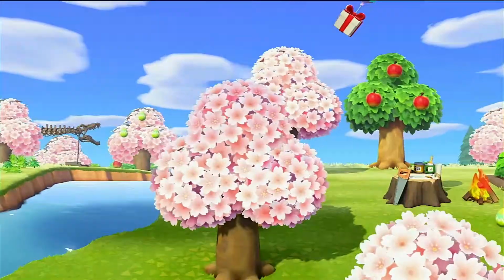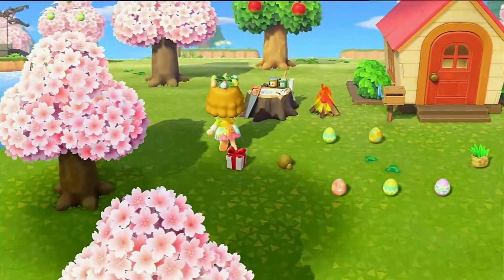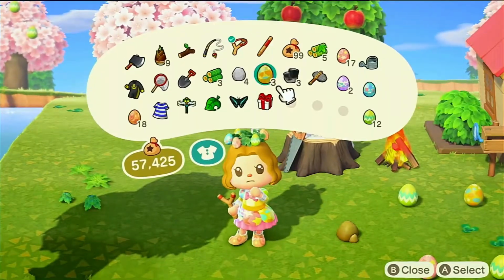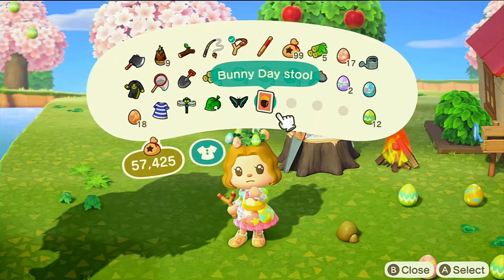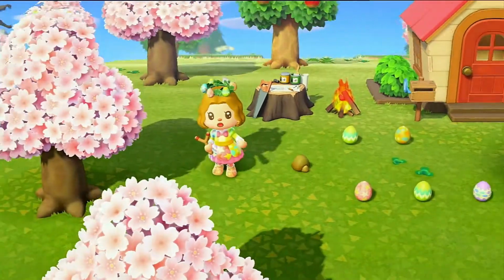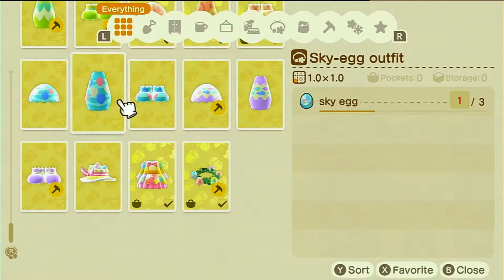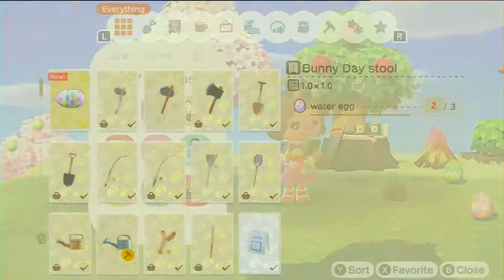Oh, my goodness. So good at this. Here we go. Oh, it's not a gift. It's not the egg. It's just the egg gift from the sky. Oh! Okay. I think I'm gonna like that. Is it gonna look like a bunny ear? Oh, I have to see that. Let's see. Oh, it looks like an egg.